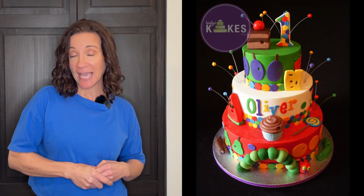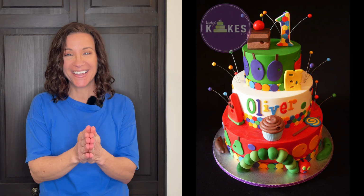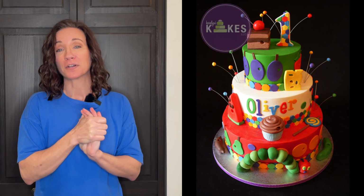But my favorite cake from 2012 is this Very Hungry Caterpillar cake, and Very Hungry Caterpillar is one of my most favorite themes to make. I think I have another Hungry Caterpillar that ended up being my favorite on this list. It is just so cute. I wish more people would order this theme.